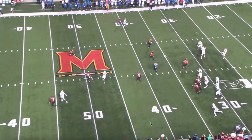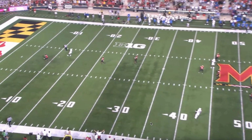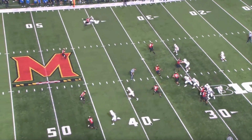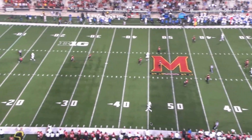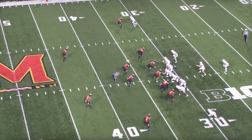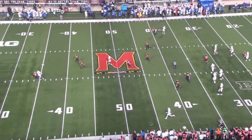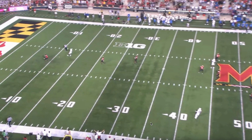But what I like here is he shows that extra gear. This receiver kind of gets a little step on him and he's able to turn on that extra gear, cut him off to prevent the completion. And it's just that pure speed, that effortless speed that he has. He's able to put it into that extra gear to get in front of him, cut him off, and prevent that deep ball. And it's just that acceleration and that top end speed that you want out of that cornerback position.